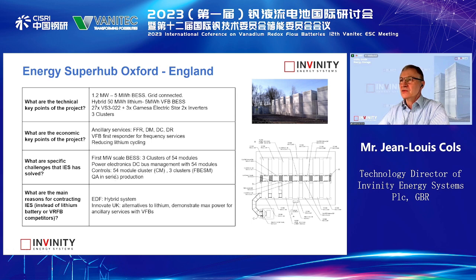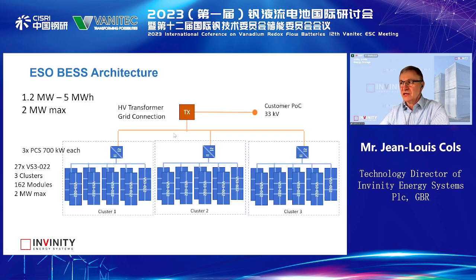Now, what is important to note is that they were looking a lot at frequency services. So in the UK, we have frequency response: dynamic moderation, dynamic containment, dynamic regulation. The DM, DC, DRs are very fast services, and you'll see in a minute why I'm saying that.